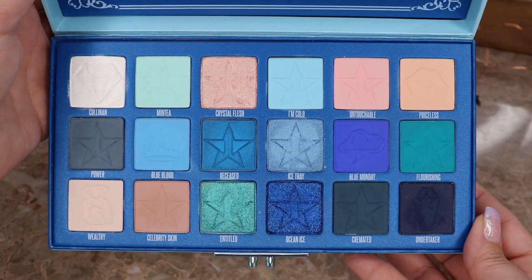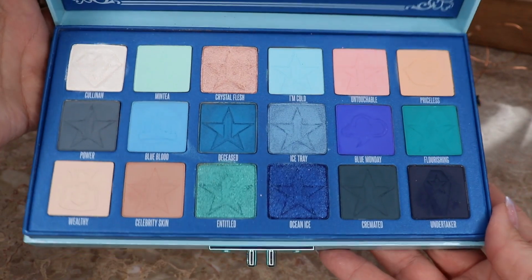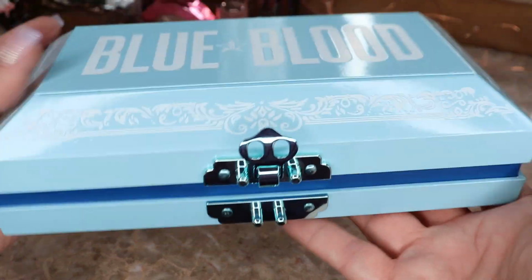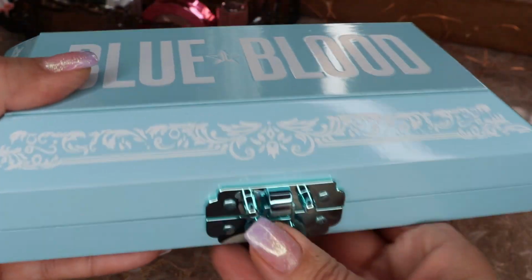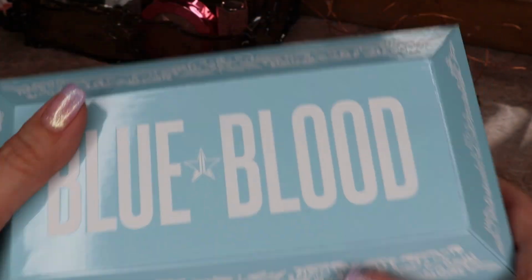This is a beautiful palette. I got it on the launch day. I was so excited and I love it. I haven't used it a lot though because it's special and I don't want to get it dirty and I don't want to wreck it and I don't want to use it up. I just want to look at it and love it.